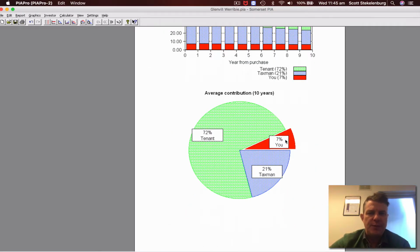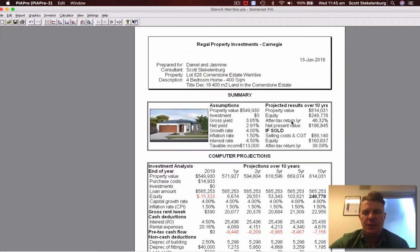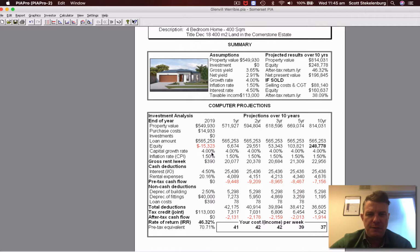The client's only paying for 7% of their nest egg to return $250,000 over a 10-year period with only 4% growth. Look, it's probably going to be, last 8 years, it's been 9-10% growth average. It's probably going to be around the 6-7%, but let's be conservative. Even a conservative figure, these clients are 250 grand better off than they were when they started, which is great.